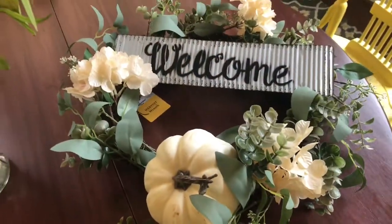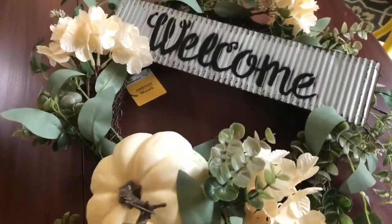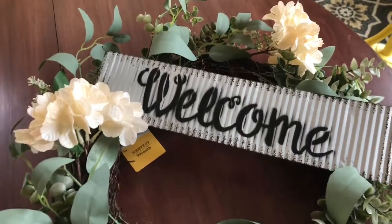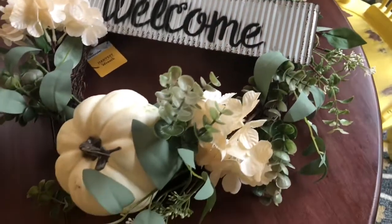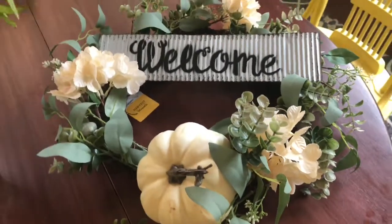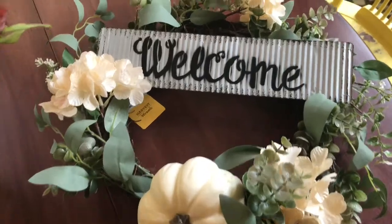I also got this really cute, just absolutely beautiful wreath. It's got a welcome galvanized sign on it and these cream flowers and really pretty greenery, a white pumpkin. I just can't even believe it came from Walmart. It's really gorgeous, you guys.